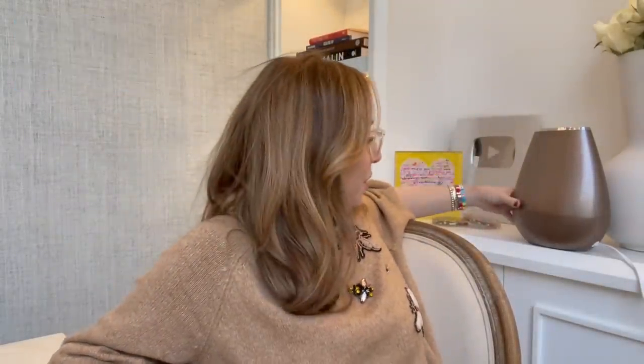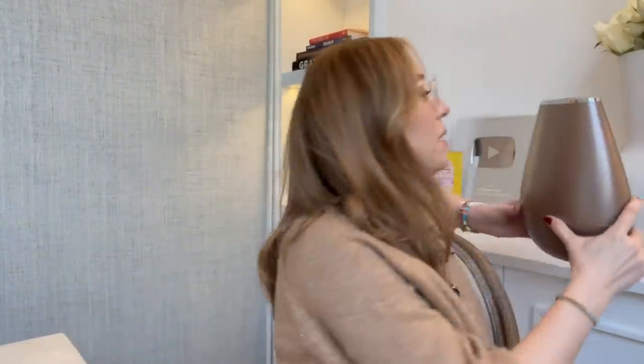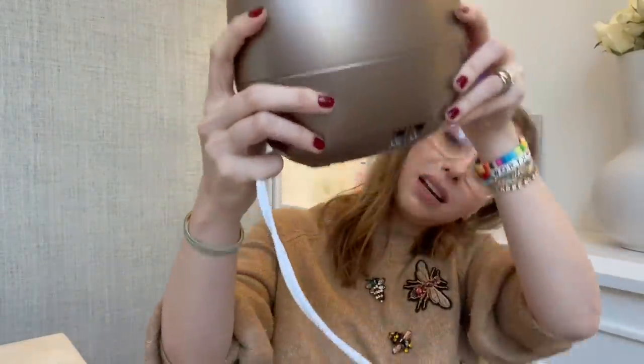Number one, this guy. So this baby I bought from Walgreens. It was no joke, 45 bucks. It is a humidifier. And I love myself a good humidifier because it does change the game.